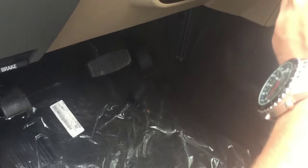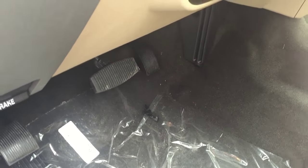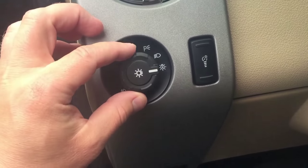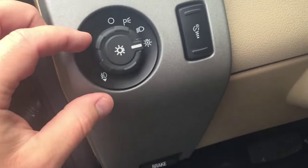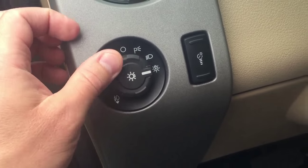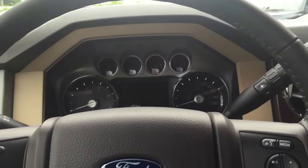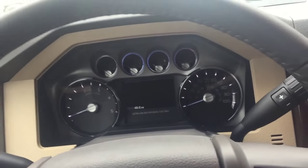You have automatic pedals. Automatic lights. Pull out to get the fog lights. Interior dimming. Very nice, comfortable, big seats, perforated leather, heated and cooled. So let's start her up here.